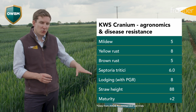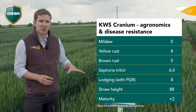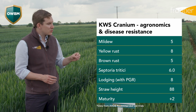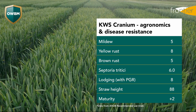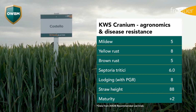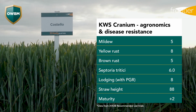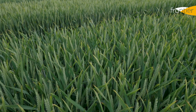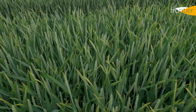Cranium has inherited good yellow rust resistance from its parents. It's there with an 8 for adult resistance on the recommended list, but crucially this has also got the young plant resistance that is held by, for example, its parent Crispin, but also varieties like Costello and Siskin that we know to have particularly good resistance to yellow rust. So that means that Cranium has one of the more reliable combinations of both yield performance and yellow rust resistance, which are features that I think growers will be increasingly interested in as we go into 2022 and beyond.